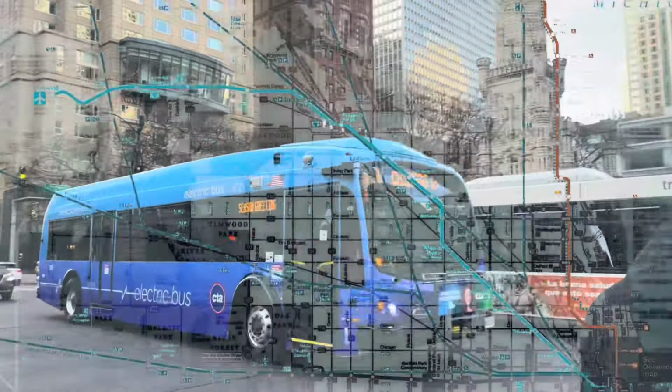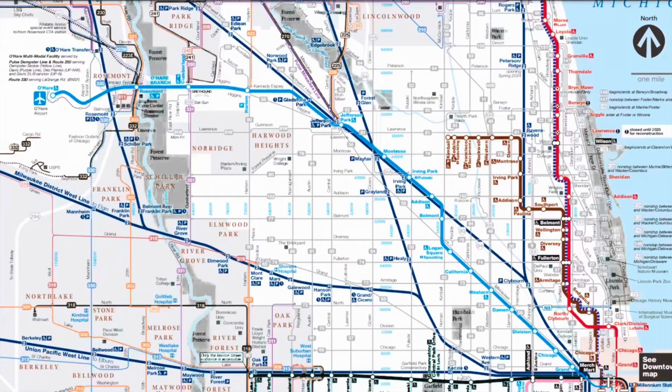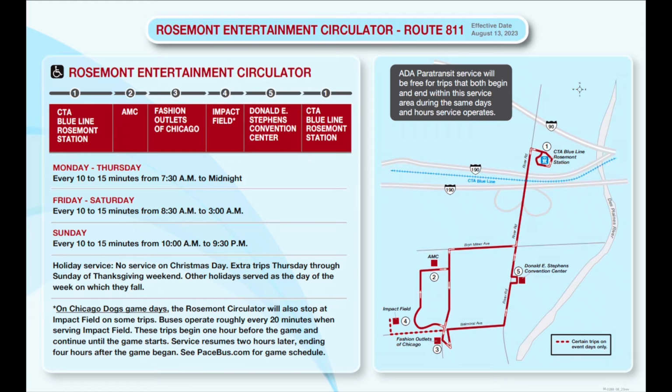The next bus I wanted to find was which route would be considered Chicago's shortest. There are plenty of candidates, but when you look at the map and at scheduled run times, it seems to me there's a clear winner. The 811 Rosemont Entertainment Circulator.